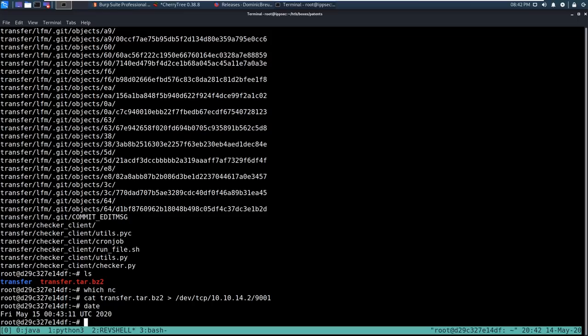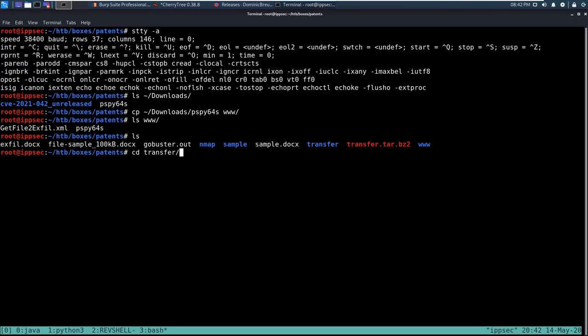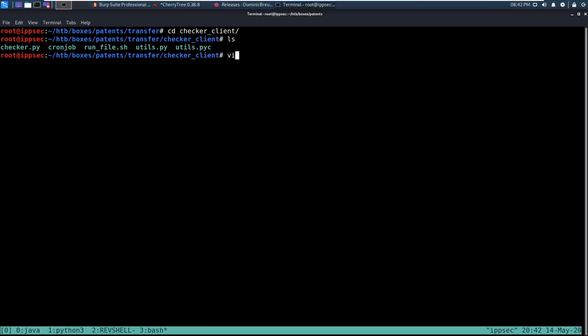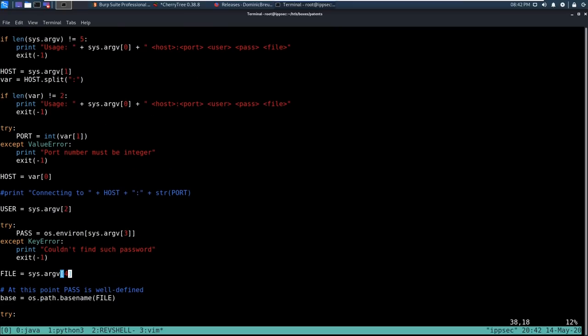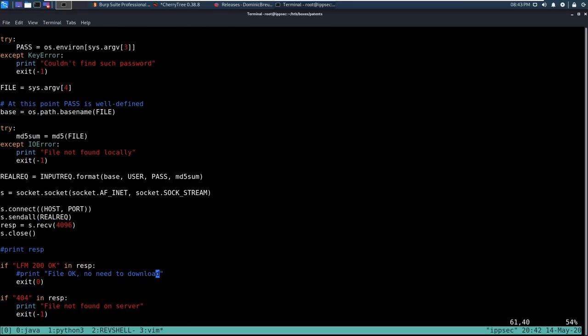But exit that and do it in a new pane, because we have the TTY in that rev shell set for a specific number of rows, and I don't feel like messing with that. So look at checker.py, and we see an ugly script, it looks like. Input request, check LFM, user password. And it's getting user and pass from, I don't know. Oh, argv. Okay. Couldn't find password, file not found.